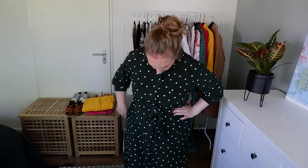It has this tie waist, which I'm not too fussed about, but I like cinching in my waist. But I would probably wear this with a regular black belt that I just have, because I think that will work really well. And it was such a nice item, and it wasn't expensive at all. So, yeah, this is a Monki dress in a really nice dark green shade.